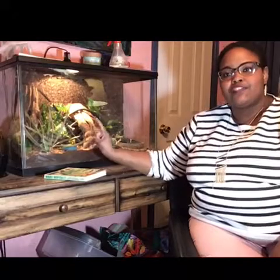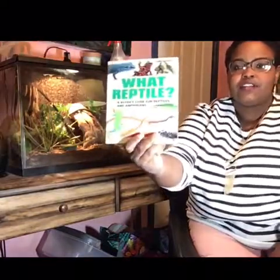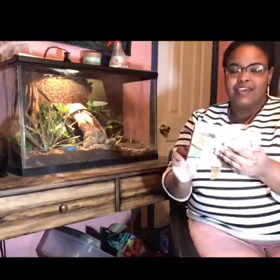Before I started looking at lizards, I was always into fur, hair, and fins, and now I'm kind of into scales, hence these guys. I have 3: 2 of the Crimson Day and just 1 of the Lined Day. But before I started, I wanted to point out, do your research. I looked at this book right here. It's called What Reptile? and it's by Chris Mattison.